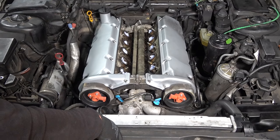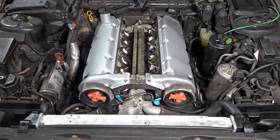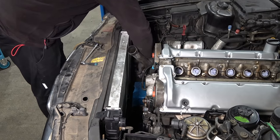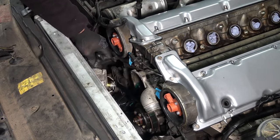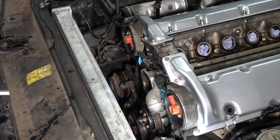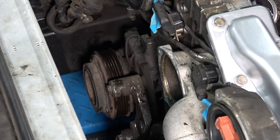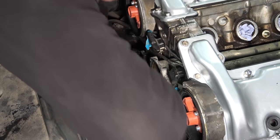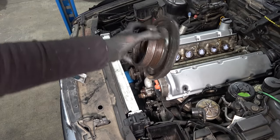Moving on. Now we're gonna focus on the cooling system. I wanna replace the water pump, valley pan gasket, and all of the hoses. So everything in front of the engine needs to be removed. Now the belt. Okay, now the water pump pulley. So in order to get to the water pump bolts, we have to remove the crank pulley. Bit of pry bar action. There it is. Vibration dampener.